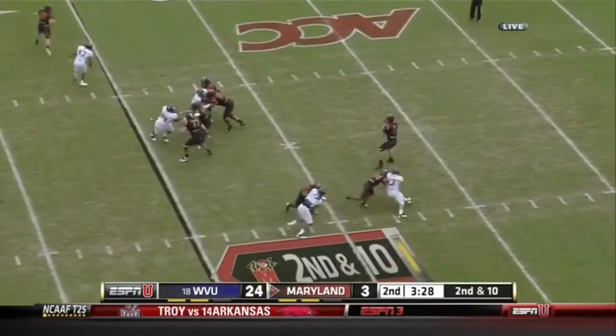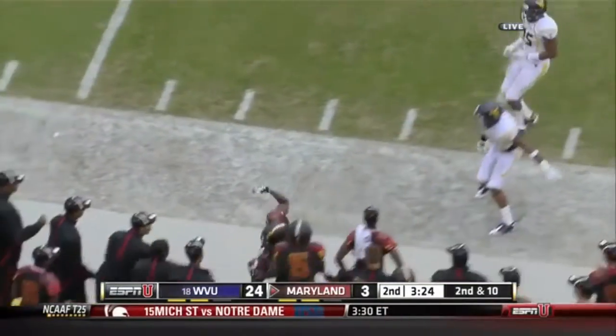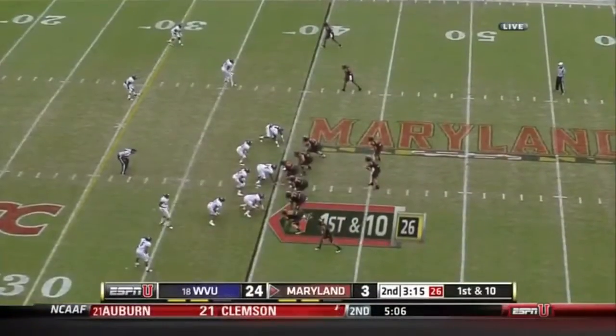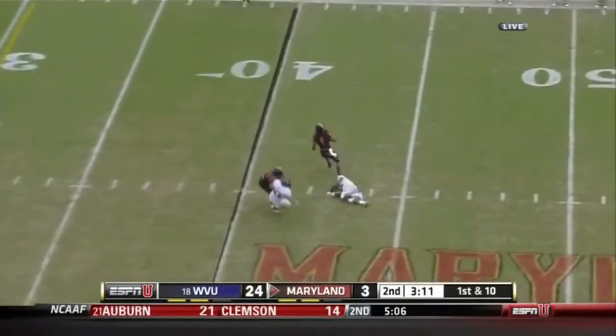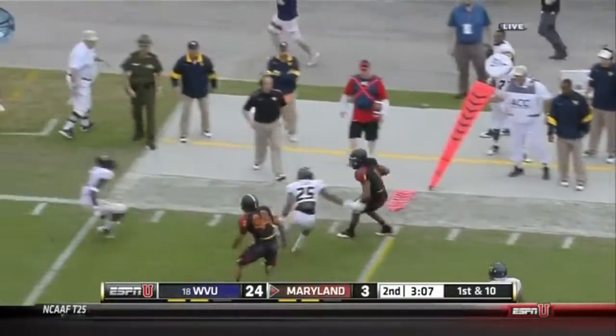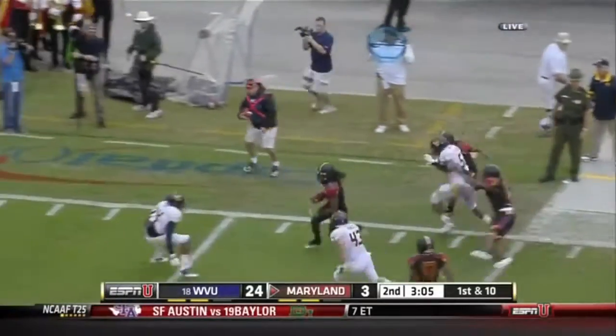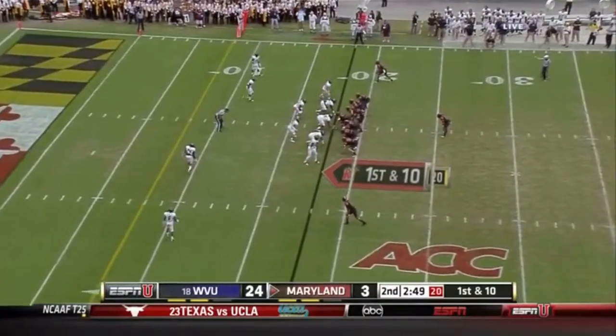O'Brien dropping back. And there's a much-needed completion and a 1st down inside. Good job of Kerry Boykins moving the ball down the field. Passing across the middle. Logan with his 2nd career reception. He keeps the play alive. He's still on his feet. And Logan inside the 20. Open field. Gain of 32 yards.